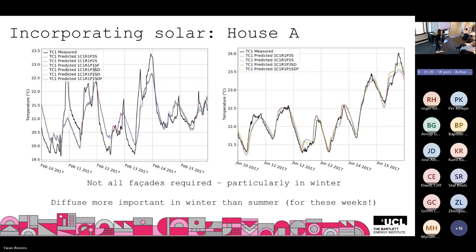That's some results from house A in February and in June. So here you've got lists of models for each of them, and if you look at the number of S's at the end, or whether or not there's a D there, that's the diffuse input, you can see that in winter, it really doesn't matter how many different facades you include. There's very little difference in the internal temperature prediction, which you'd expect. Solar gains are going to be less important there.